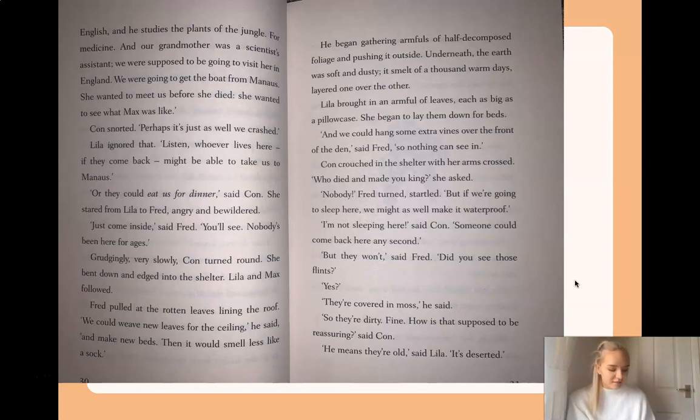"Just come inside," said Fred. "You'll see. Nobody's been here for ages." Grudgingly, very slowly, Con turned around. So we know she definitely didn't want to go. She bent down and edged into the shelter.